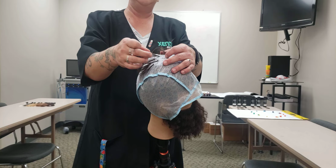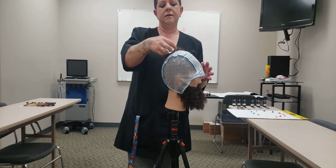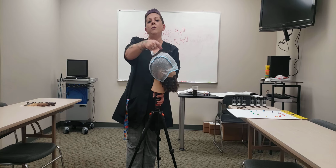Now, if you see these loops right here, we're gonna take a comb after we get everything pulled out and we're gonna run this comb through the hair. And it's gonna take all of those loops that didn't come fully out whenever we pulled. It's gonna pull them out, that way we don't have half of the hair highlighted and the other half not, because it'd be the mid strand that would be highlighted. So we just take a comb and comb those loops out.